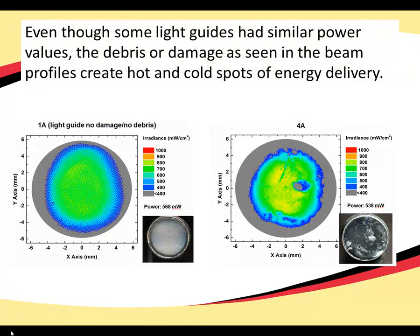Even though some light guides had similar power values, and these two light guides, one's listed as 568, the almost new light guide on the left, and you compare it to the light guide where there's contamination, which has a power of 538 milliwatts, you notice that there are hot and cold spots of energy delivery, even though the readings seem similar.